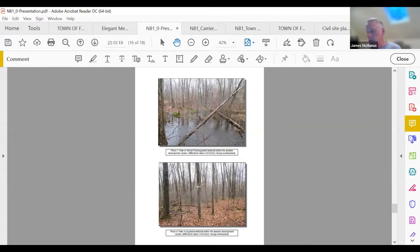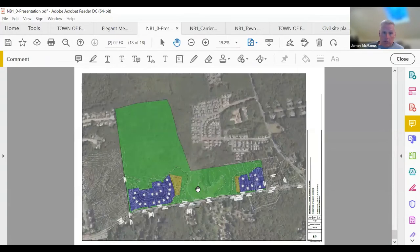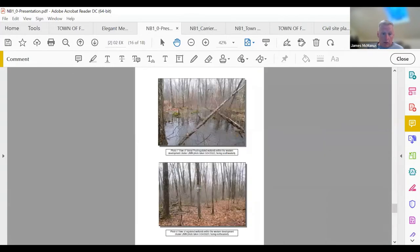Due to our robust ENS plan, the soils themselves are moderately erosive and the slopes are not horrible. They're pretty mild as development goes. And also with diligent monitoring, we're certainly not expecting any impacts due to erosion and sediment control during the construction phase.